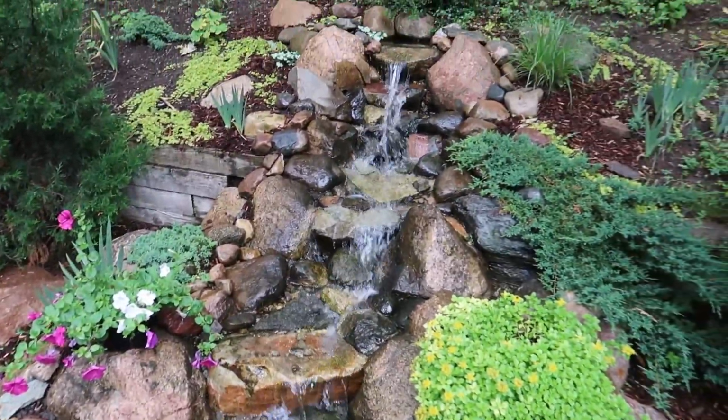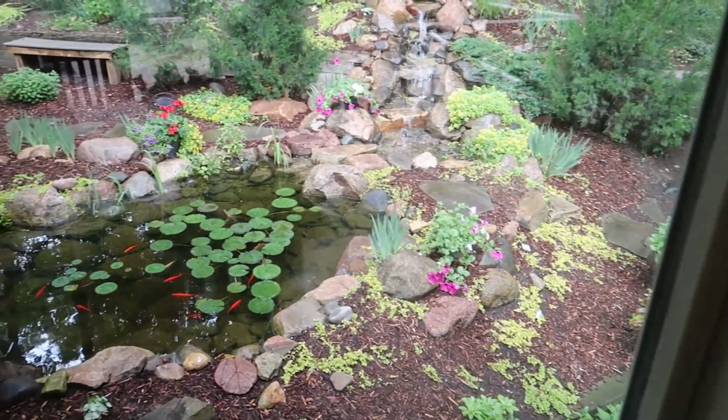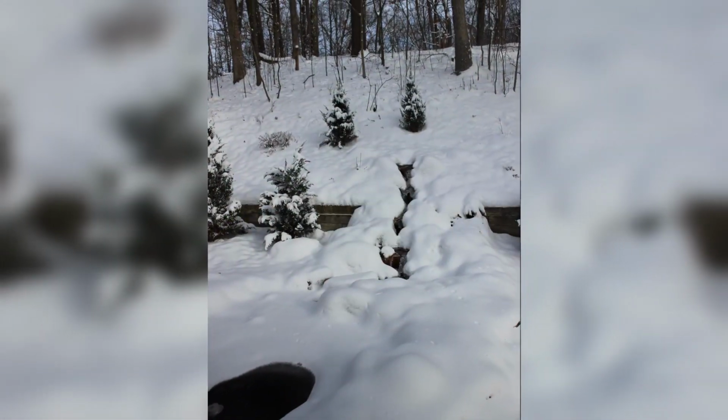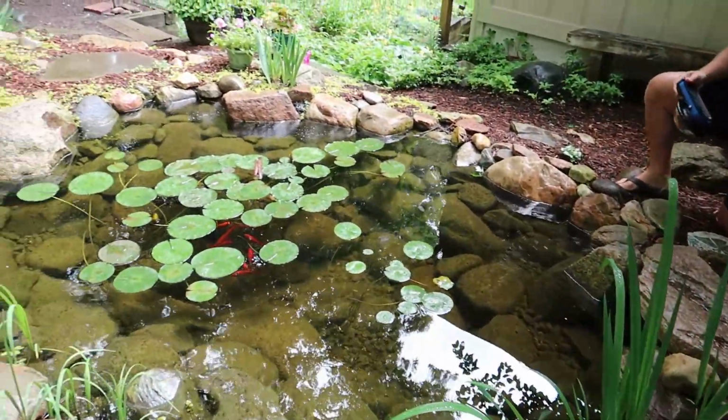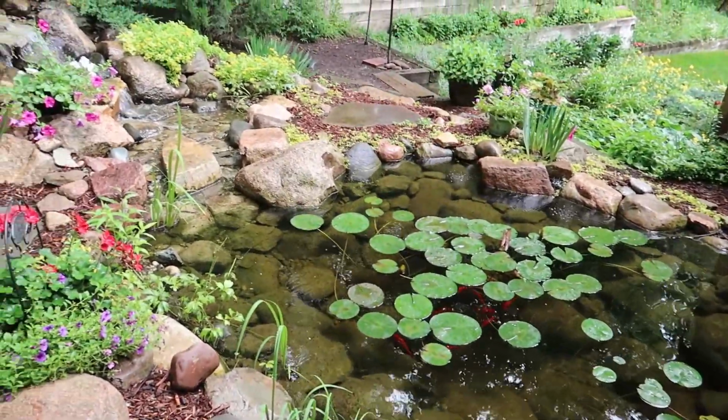I can putz out here every day as much as I want, or I can stand in that window in the wintertime and look at it too. It's a relaxing place to be. It's wonderful. It's easy to maintain. There is no problem with it. I use the Aquascape program. There's nothing better than that.